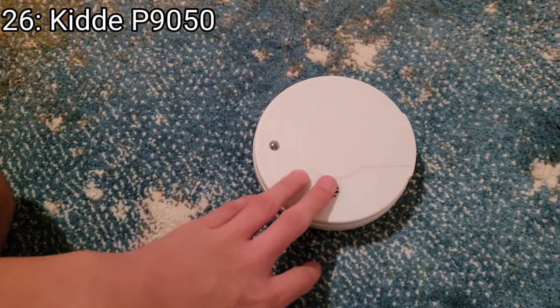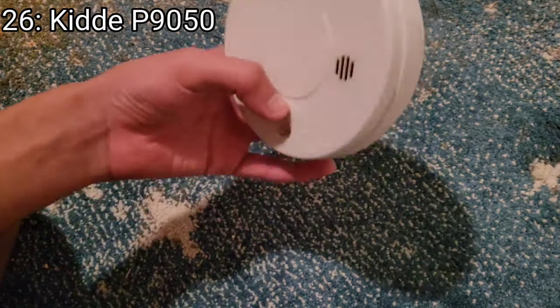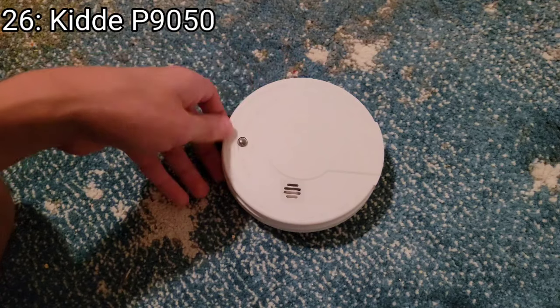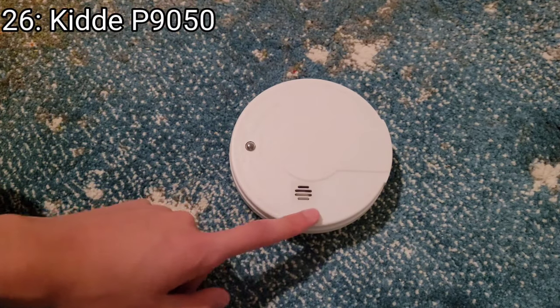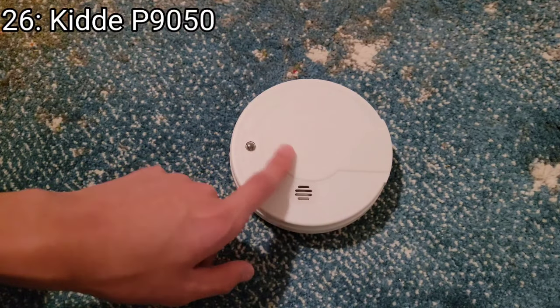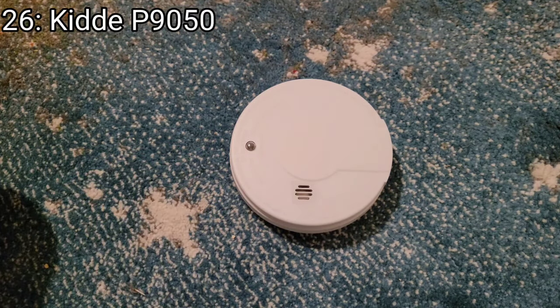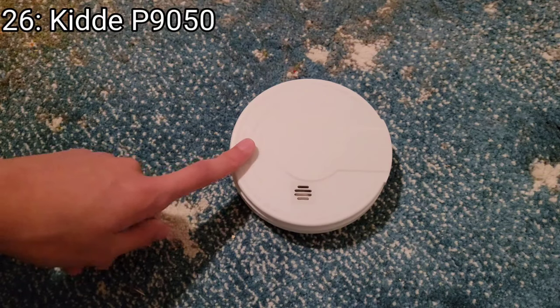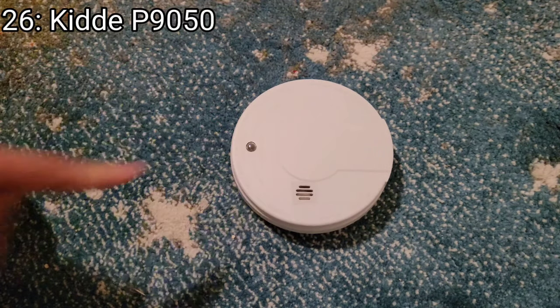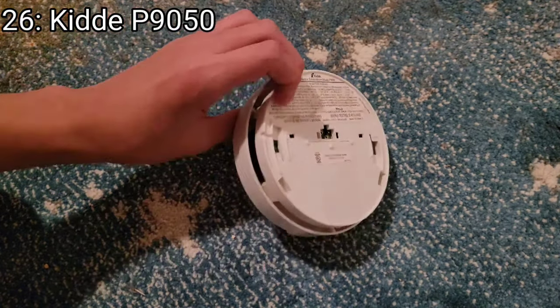The next one we got is the Kidde P9050. I'm assuming it's the newer version. I don't know. It's just the next one up from the P9040. P9050, it rattles a lot. The cover's not even attached properly for some reason. And it looks very similar to an I-1240 or P-1240 and stuff like that, except it doesn't have a second button. It looks exactly like the I-9050. Yeah, those two are exactly the same. Same with the I-9030, except they're both just different sensors and different bases. So, go ahead and test it. There we go. Nothing real exciting.